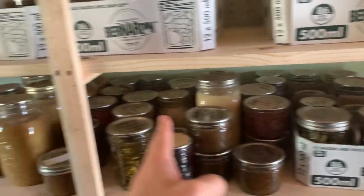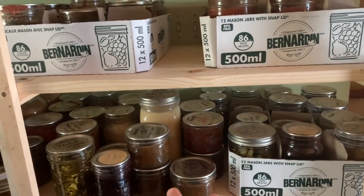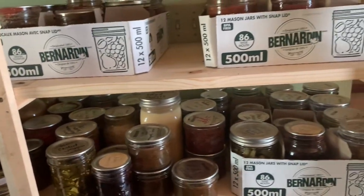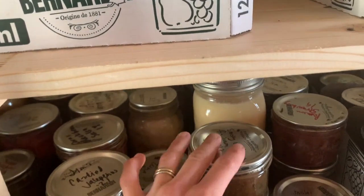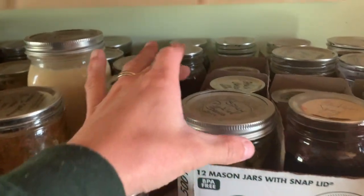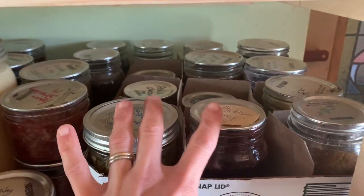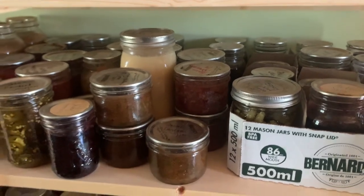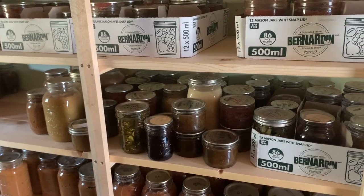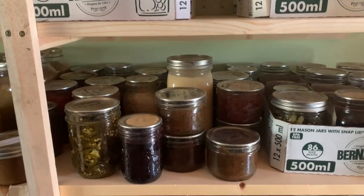This shelf right here is all things that either there's only one of because we were given it, like these candied jalapenos that were made this year, or it's something that's older, like here's some fig jam from 2017. Here's some spicy pickled beans from 2017, huckleberry syrup from 2019. Things that need to be used first. So they're right here, the first things I see when I walk in. So it kind of sparks my brain a bit. So it's kind of like jam, salsa, applesauce, a bit of fish.